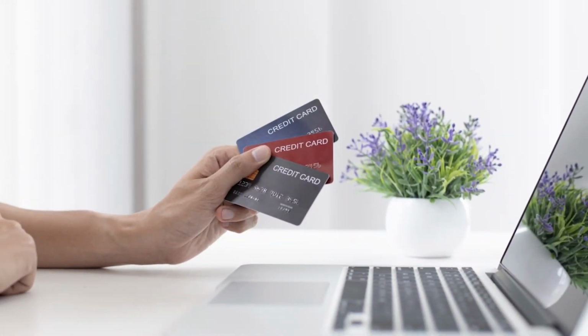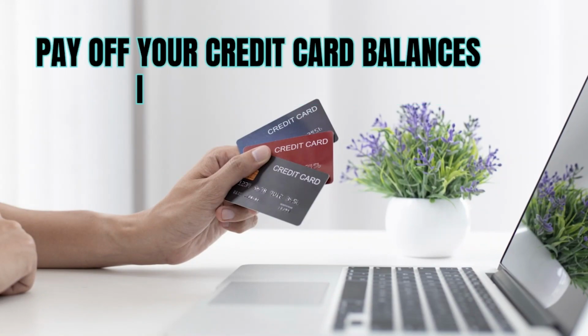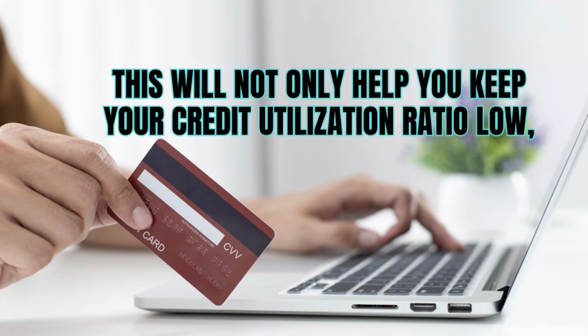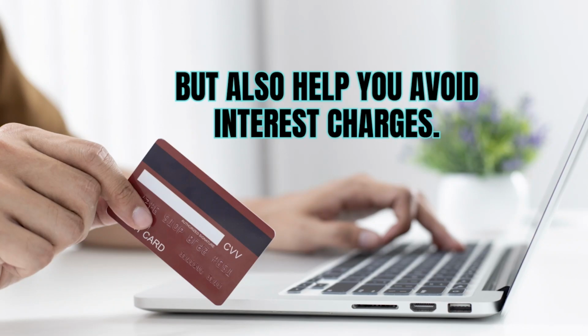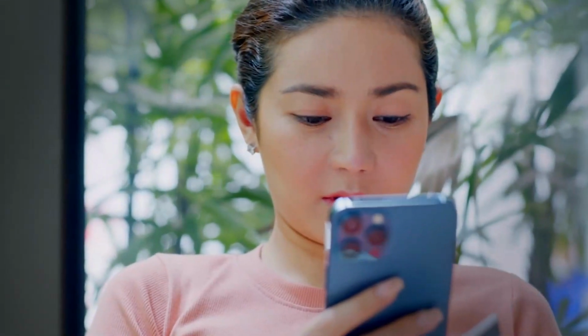To achieve this, you can try to limit your credit card spending to the essentials and pay off your credit card balances in full each month. This will not only help you keep your credit utilization ratio low, but also help you avoid interest charges. If you can't pay off your credit card balances in full each month, try to at least pay more than the minimum payment. This will allow you to pay off your balance faster while also keeping your credit utilization ratio low.